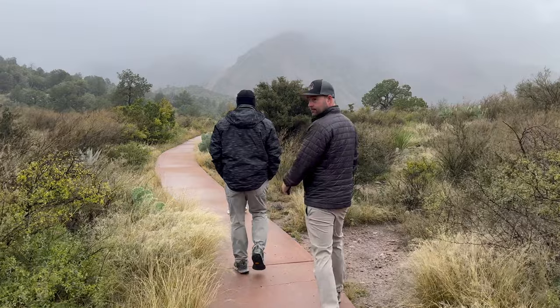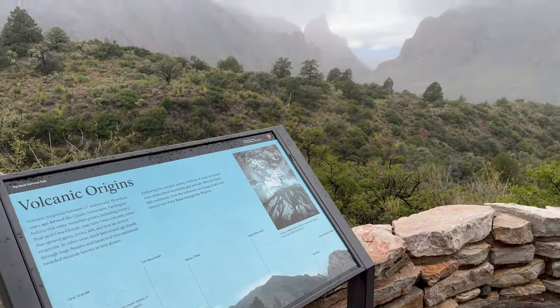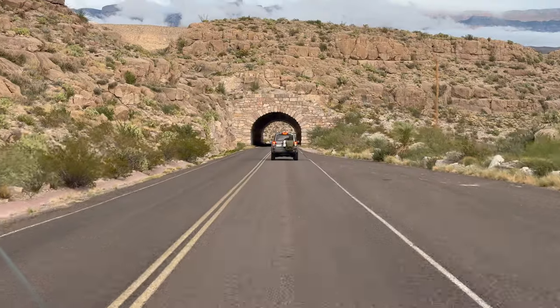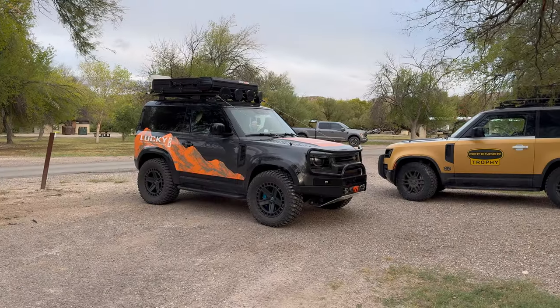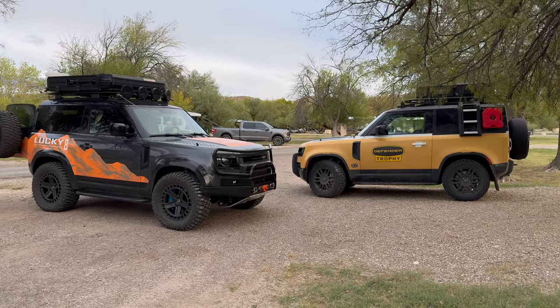Now we're walking the Window View Trail. We just left the visitor center. Now we're making our way to the Rio Grande Campsite, which is where we are going to stay the night tonight. Here's our camp spot for tonight. The two D90s are going to be camped together.